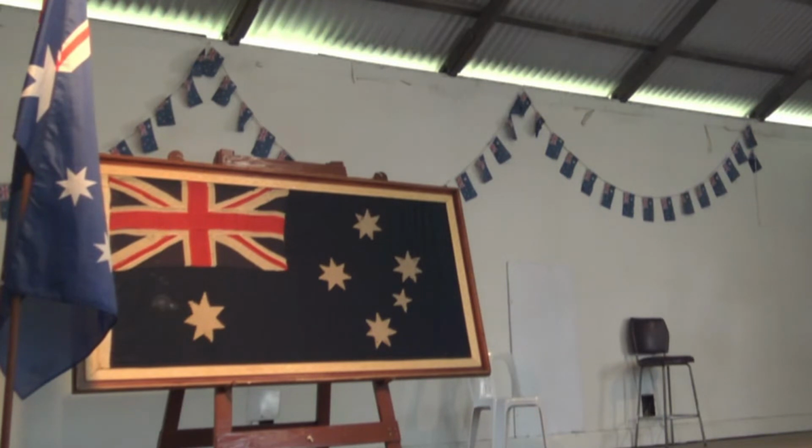It is believed that the large framed Australian flag, which is displayed here today, is in fact that very flag which flew over General MacArthur's headquarters at Camp Victoria Park during World War II.